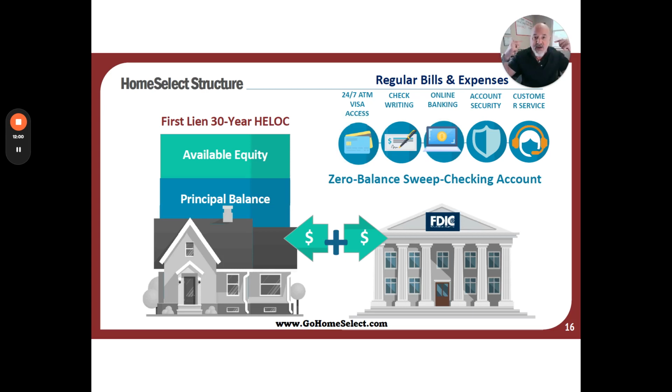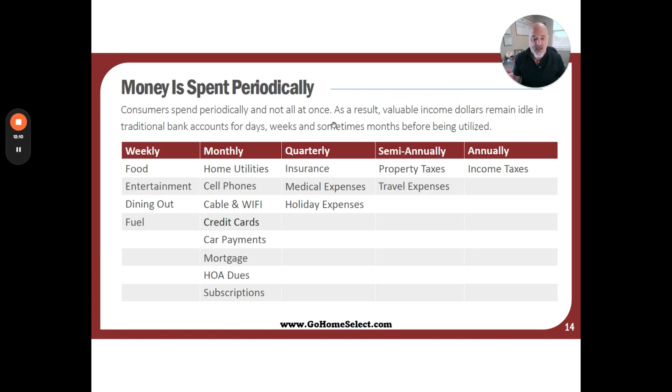So this flips everything on its head. You pay principal first, then interest. In your normal mortgage, you pay the interest, then you pay principal. So this is a game changer if you want to get financially ahead. So let's look at this, because money is spent periodically, but we're depositing it and then aggregating different amounts that we need for different things.